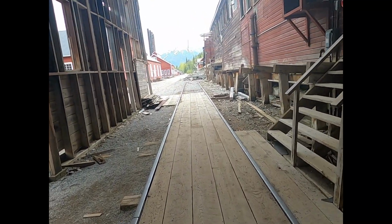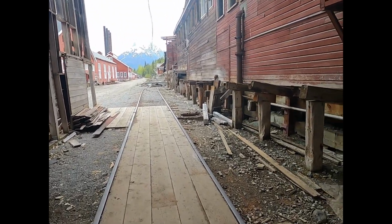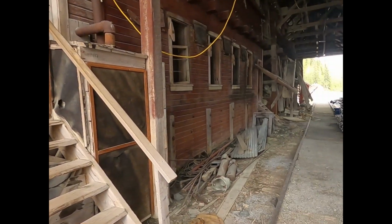There are tours that'll take you up into the higher regions of the rock crushing process up overhead. But we opted not to take one today.